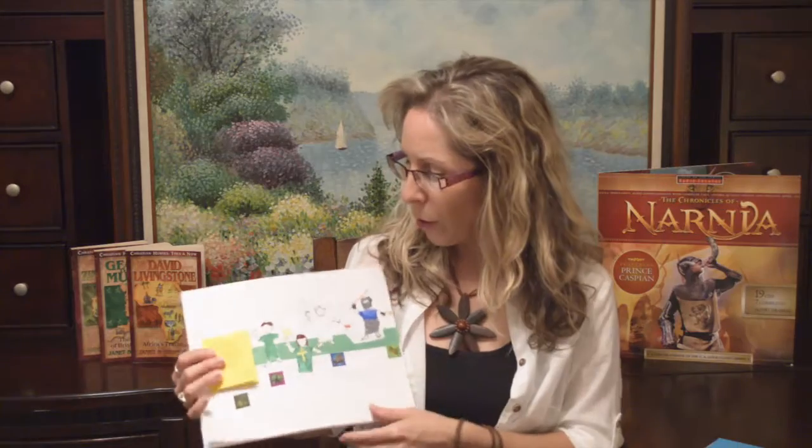Another thing to do are timelines, and timelines can also be fun. And again, there are figures and things you can buy which are kind of boring. It's up to you. If you think they're fabulous, go with it. I thought they were boring, so we just made our own.